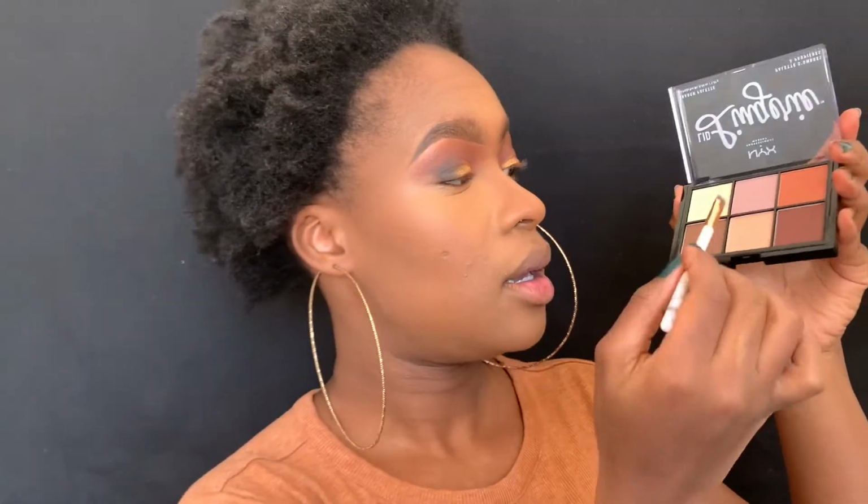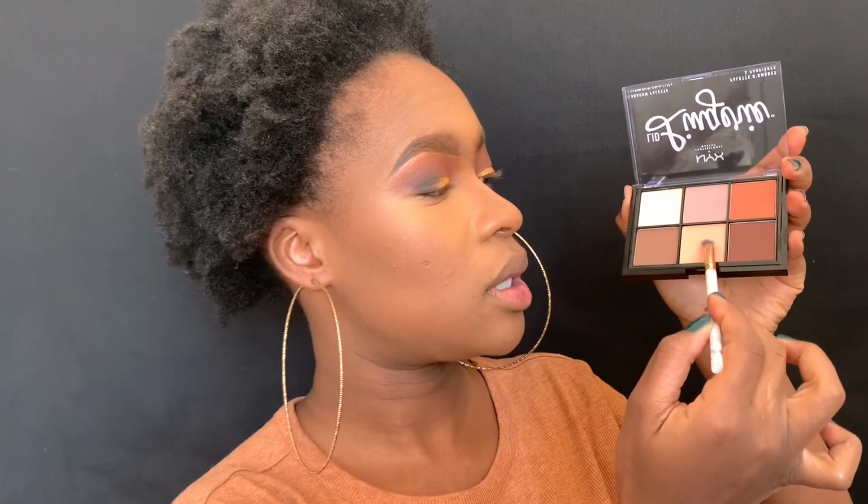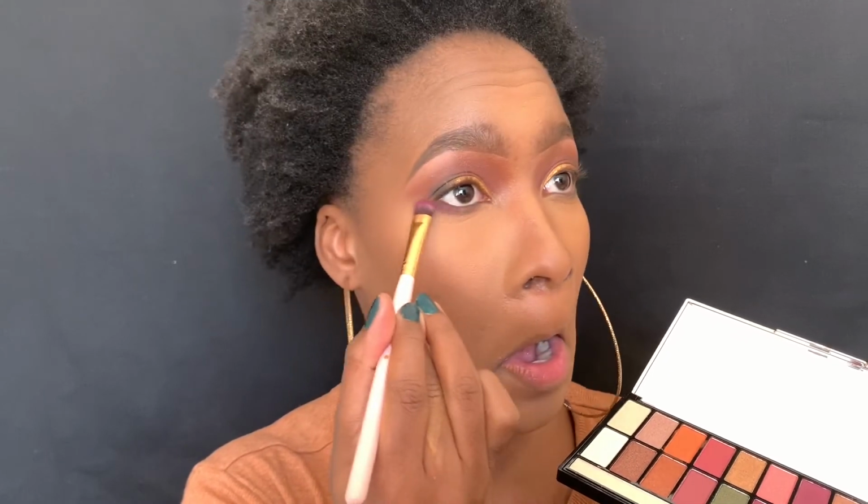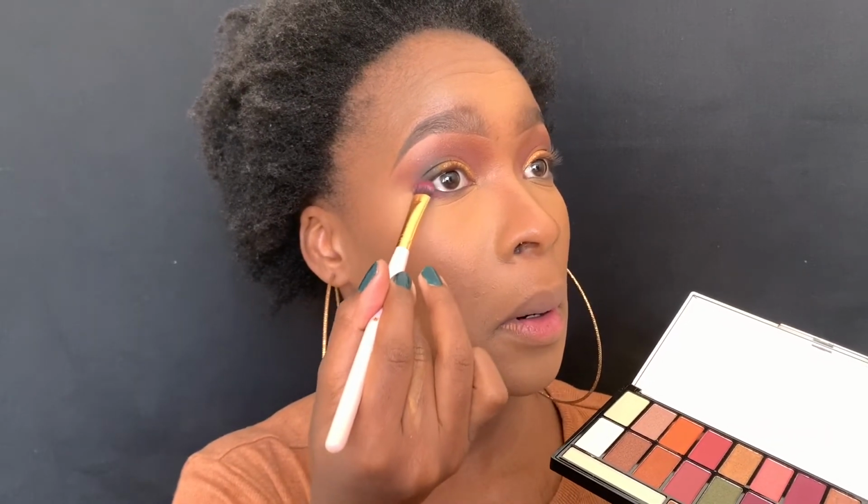I'm going to take this shade, this brush, and just use this shade to cover my brow. So I'm going to go back in using this shade and using that into my inner lid. Just underneath here. Okay. The other side.